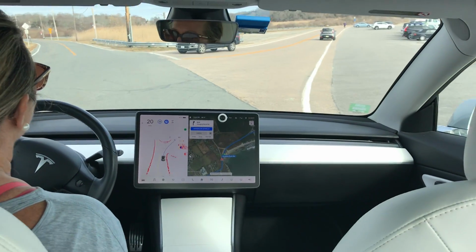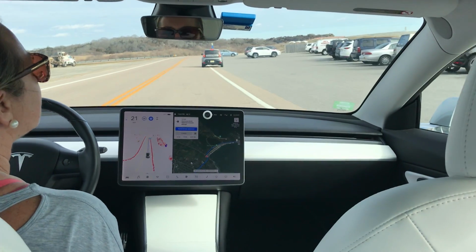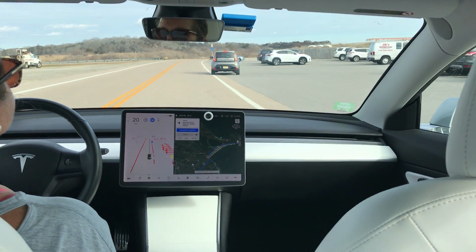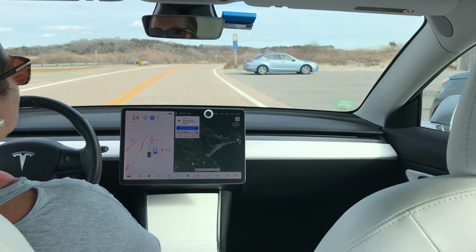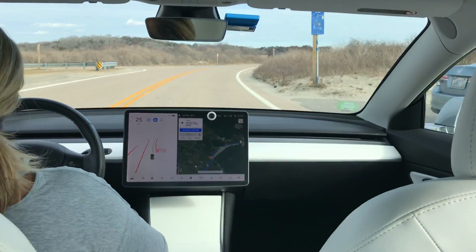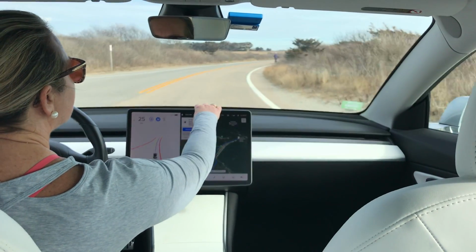I'm pushing it a little bit. It wants to stop, but there's no stop sign. It's done that a few times at that intersection. I had a car behind me, so I didn't want to let it do it to see what happened. Okay, I'm going to change my navigation. Where do I want to go?